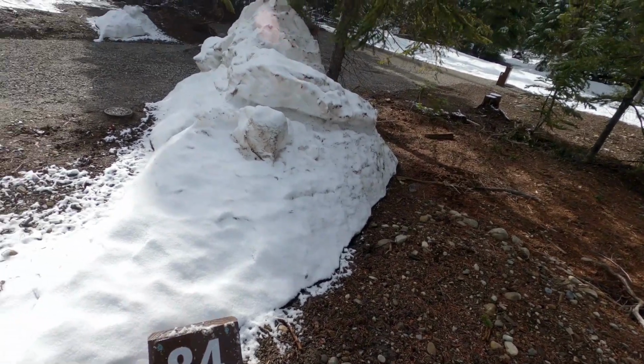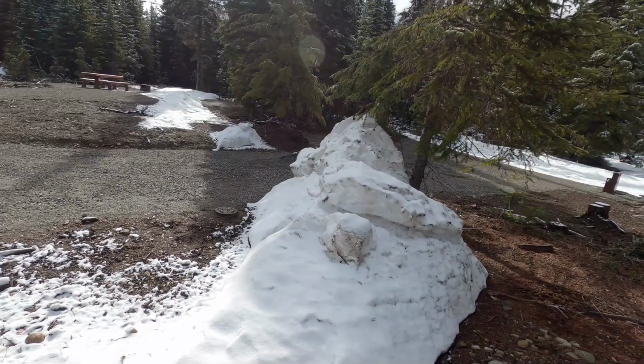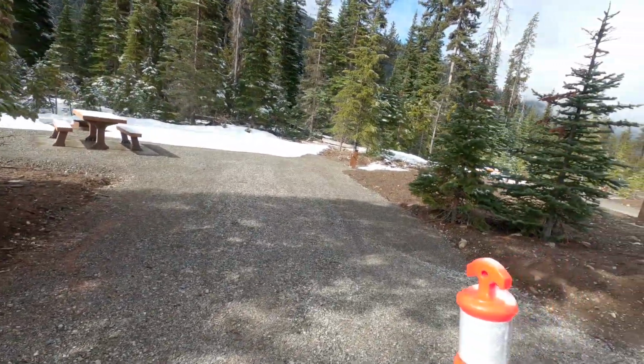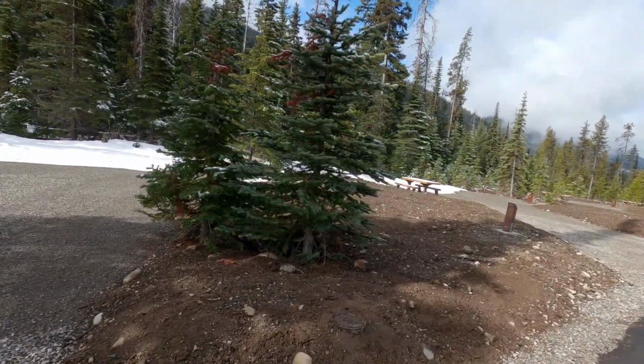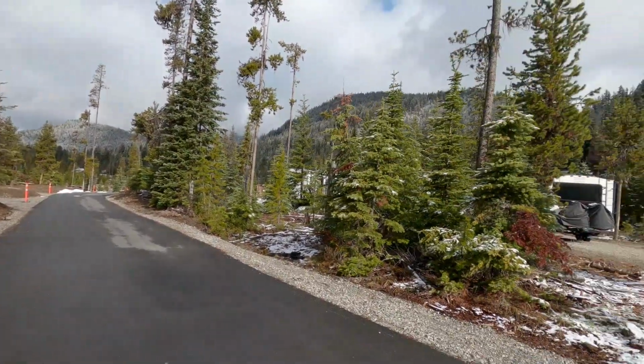All right, so it's probably like up to 80, well, 84, 85, 86. So from 58 to 86 are the forested sites. 58 has a nice view. Actually, a couple near 58 have nice views. These are pleasant as well. Folks getting ready to leave.